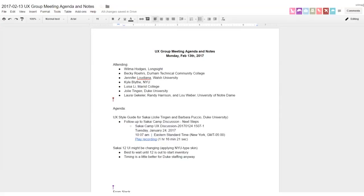We're hoping that maybe some of the UX style guide can come out of the inventory as we see where things are already somewhat standardized. Yeah. But at the same time, it does help to have something in mind ahead of time before you start changing things. So, yeah.